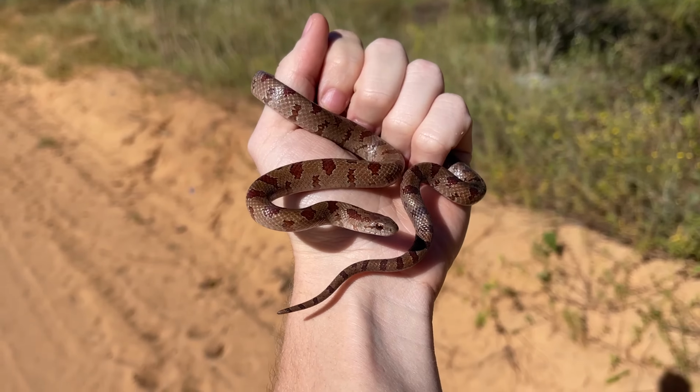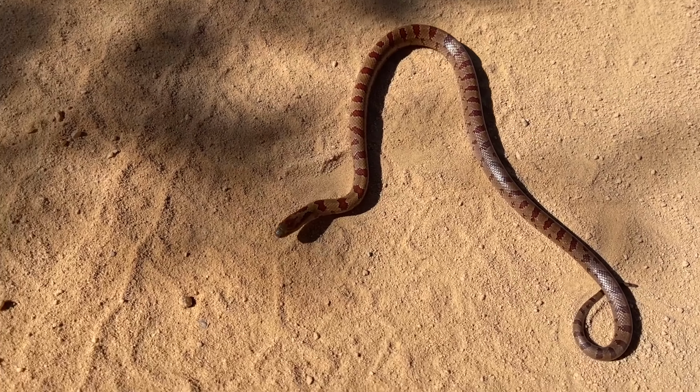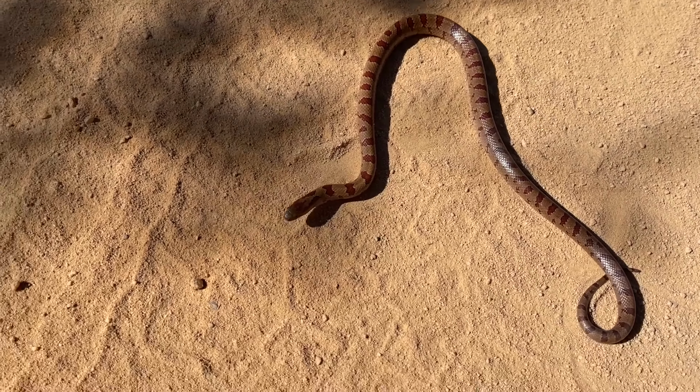Beautiful mole king is our next find for the day. And a snake I've only seen in this area twice now, both times this year. Wind is definitely making it a little bit tougher to get video today, but you get the gist. Beautiful mole king snake. We see them quite often up in the Piedmont, but here in the upper coastal plain, they seem to be a little bit more uncommon.